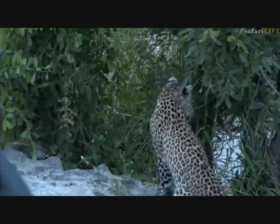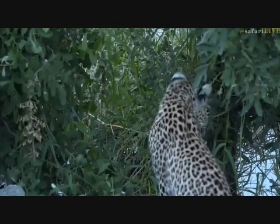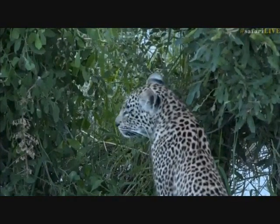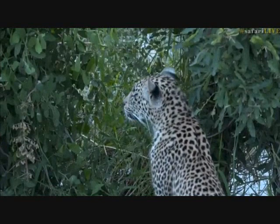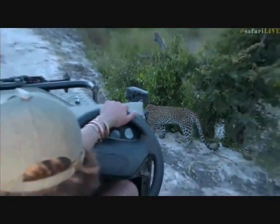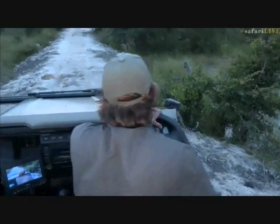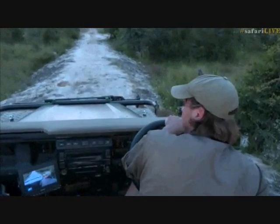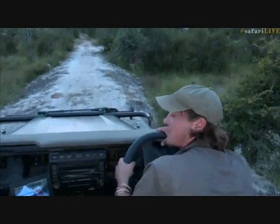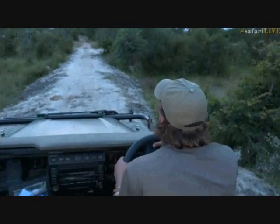What have you heard? She's heard something. I heard a splash as well. Oh, and off she goes. Where are you going, little madam? Don't go south. Stay with us in the north, please.